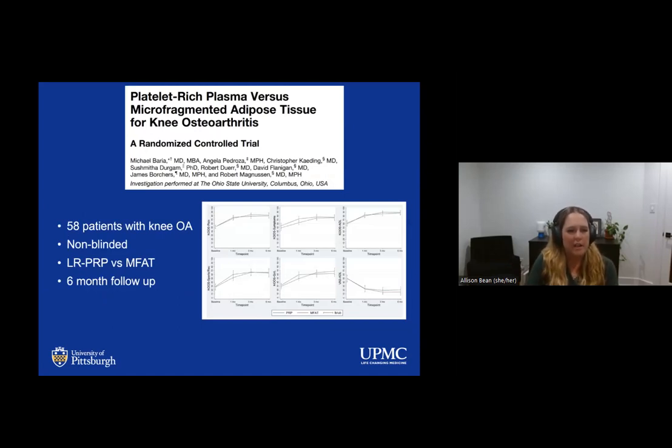And then this was a study published relatively recently as well. They took 58 patients with knee OA and they injected them with either leukocyte-rich PRP or MFAT and followed them for 6 months. And you can see from these graphs, this is the KOOS scale, which is a pain, function and symptom scale, as well as the VAS here. Essentially, you can see them track pretty much the same. So it's really hard to say that any of these are much better than the other.